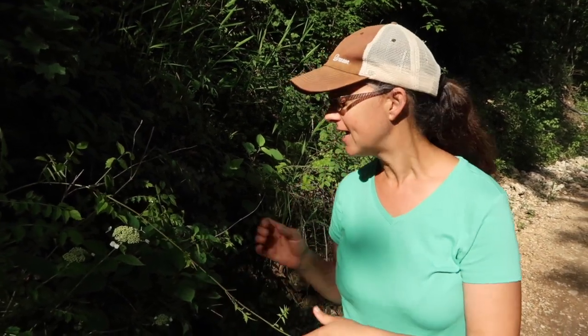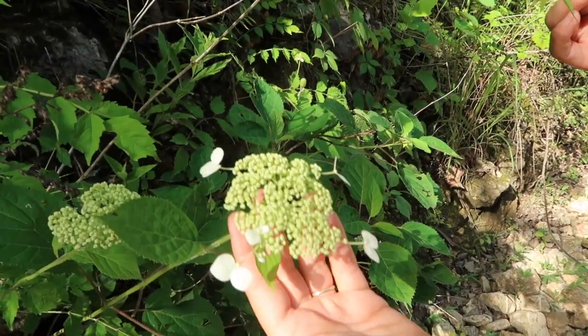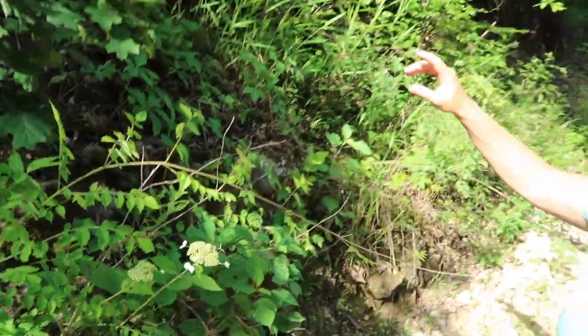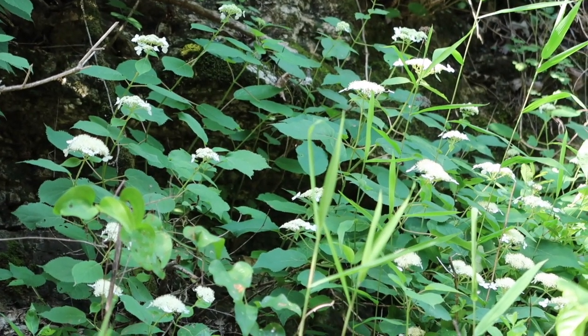So we've pulled off the side of a road back in the country to pick the elderflowers, and all these other wildflowers just keep jumping out at me. Here is a wild hydrangea. They are so beautiful, and they grow wild around here. There's a big patch of them way up there, and they're just so beautiful.